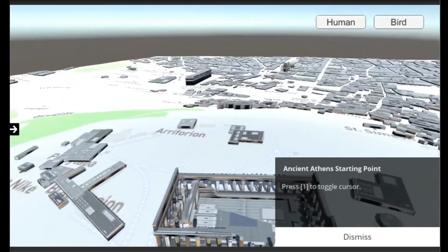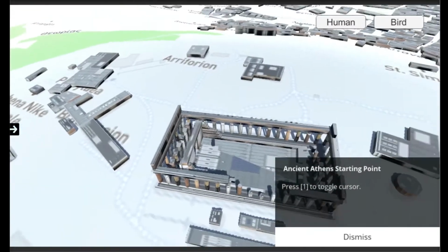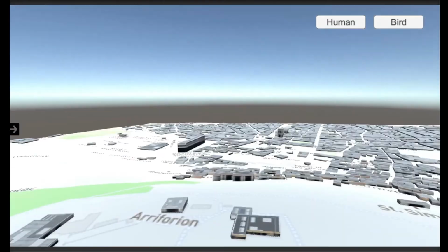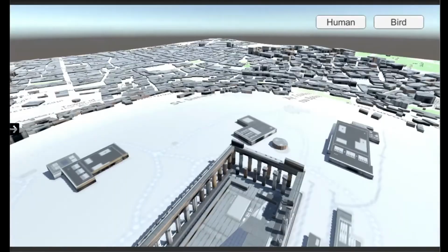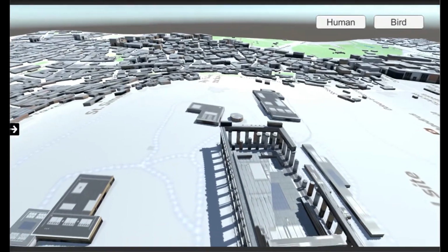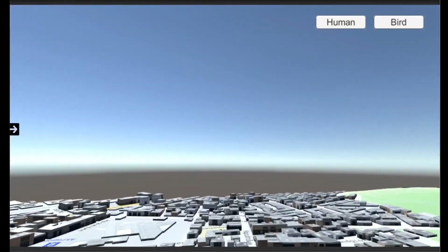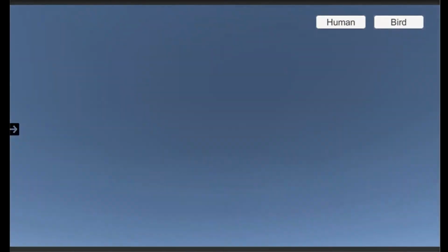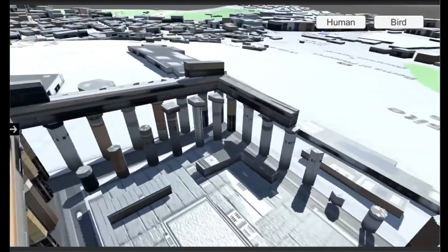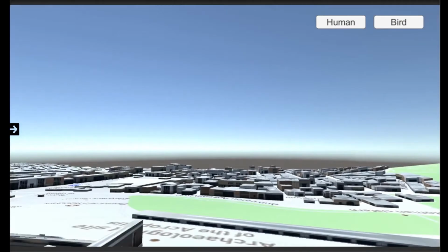So here we have the default starting mode. Users will start out in bird mode. And here in the top right corner, we have human and bird mode. The reason why we have two different modes is to allow users to gain a different perspective on things. In bird mode, users will be able to fly freely around the map and see things from different heights, as high as they wish, or as low as they wish. And they can see around monuments from different perspectives and angles.